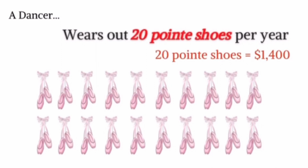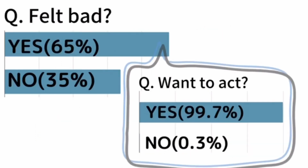First, one dancer wears out 20 pointe shoes per year on average. This means that dancers are likely to be paying a lot, taking into account their relatively low salary. Secondly, we learned that ballerinas felt bad throwing so many pairs away. The results show that 65% of dancers considered this a big issue, and happily, most of them said that they would like to help if there was a way to recycle those shoes.